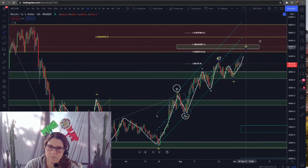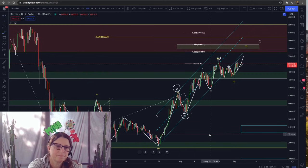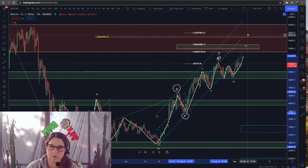Now, could this Y be done right here? Could this W, X, Y be done right here? It could. That could be the end. Right here, it could very well be done. And actually, that looks very much more symmetrical. But we can extend it up a little higher.